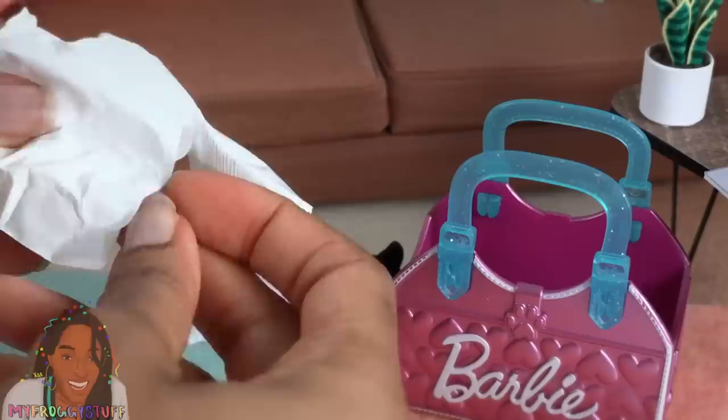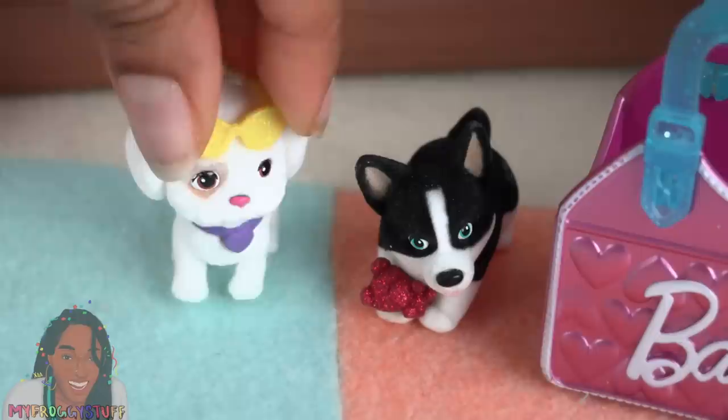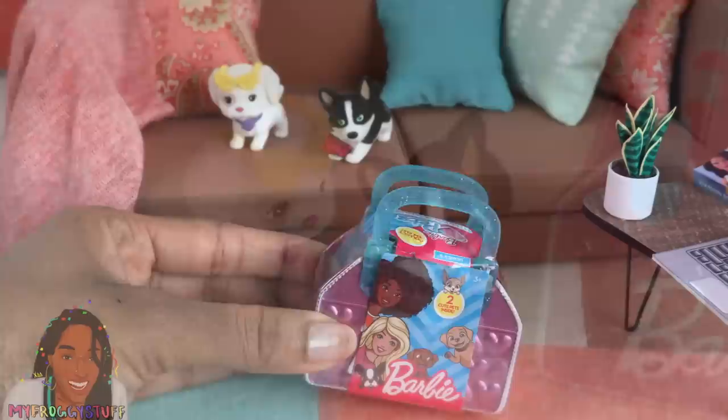And our second pet is the Maltese. They have little glitter accessories attached to them, which I would like to remove, but they might damage the dog. Let's try one more time. I wouldn't mind the pit bull puppies.